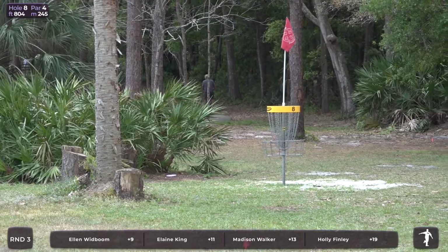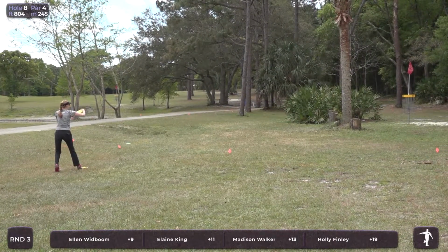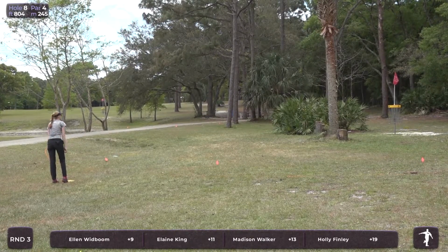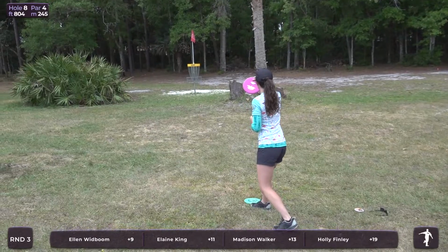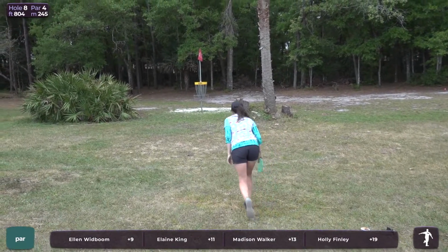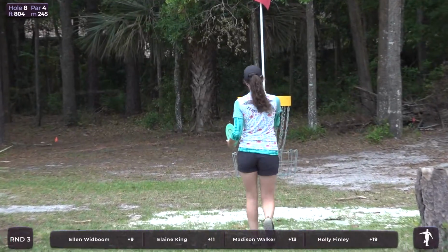Wow, Elaine. I wanted that one. I knew it was close, and I knew that she had parked it, so I needed that. So I'm out of bounds, but we play it like a hazard. So I'm still putting from where my disc landed with a stroke penalty. That's right. And Madison! Wow, talk about a tournament-finishing putt. Great putt.